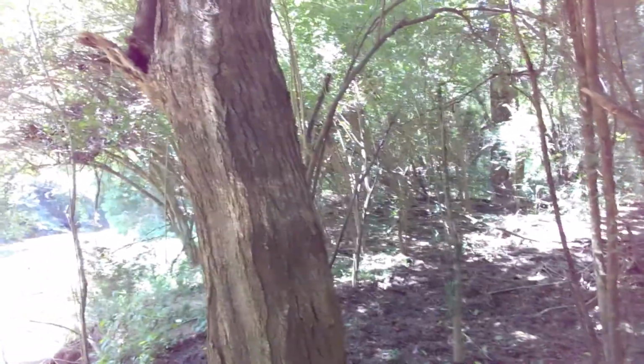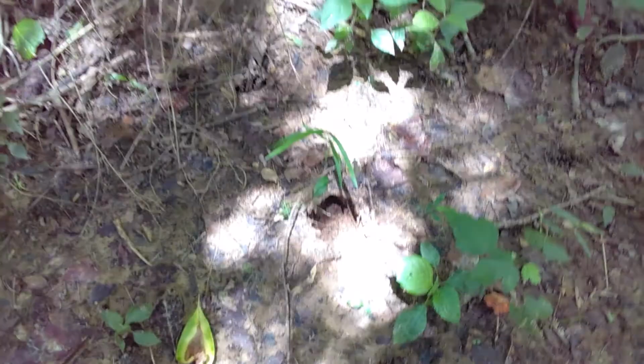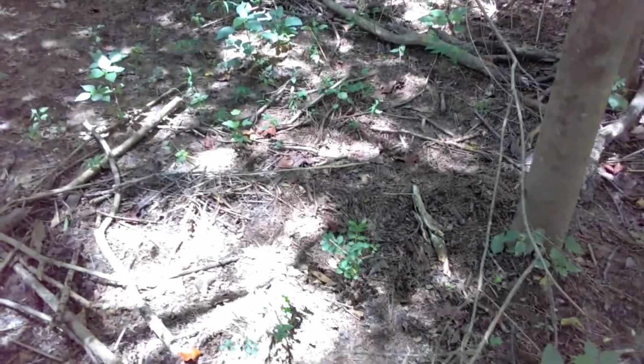But for now, we're going to head back to the car, head on home, and there's some deer tracks right here. That's a decent sized animal right there. It's not too fresh, but within a couple days or so, maybe less, and maybe we'll see you on the trail.